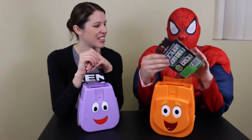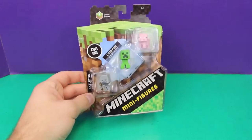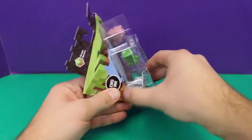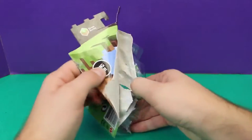All right, I like Minecraft, so it's cool. All right. Here's our 3-pack of Minecraft minifigures. We got a creeper, a skeleton, and a pig. Let's open it up and let's see what they look like.